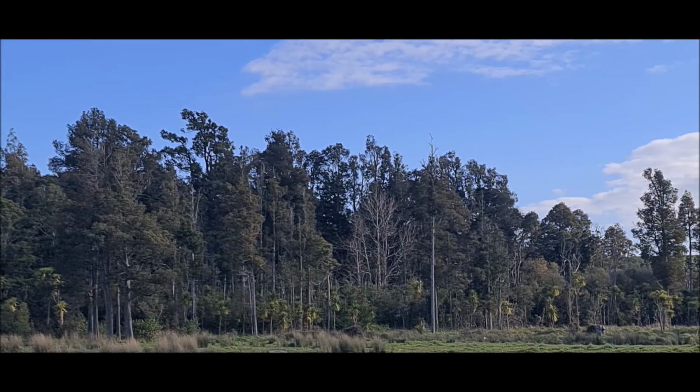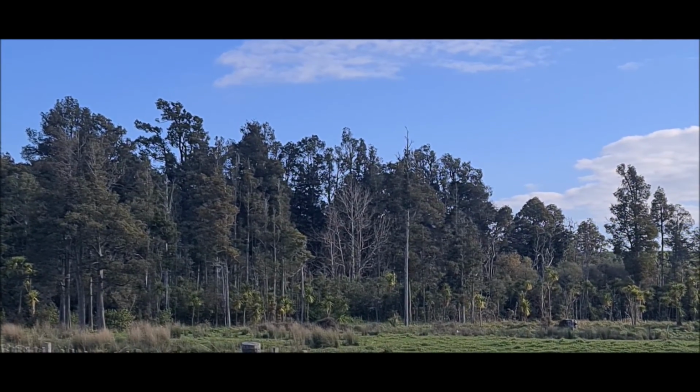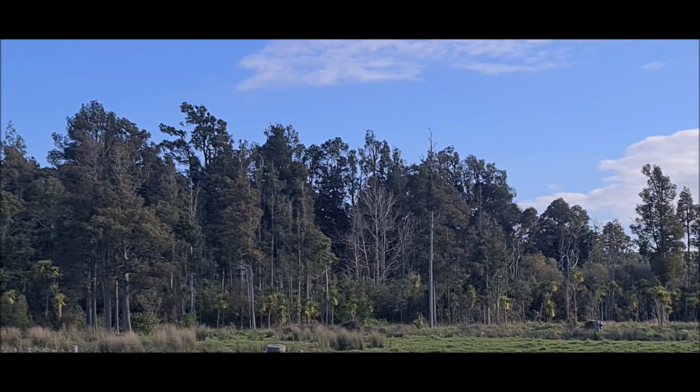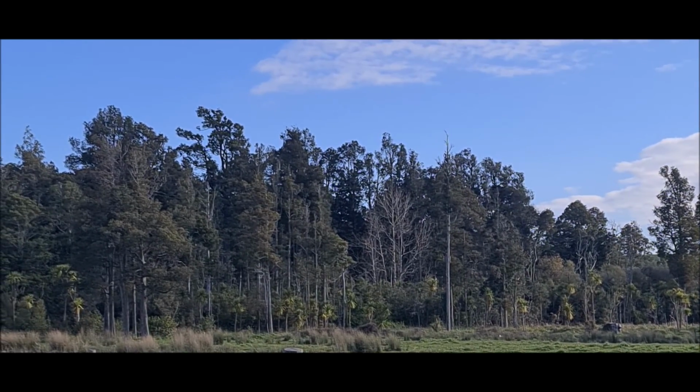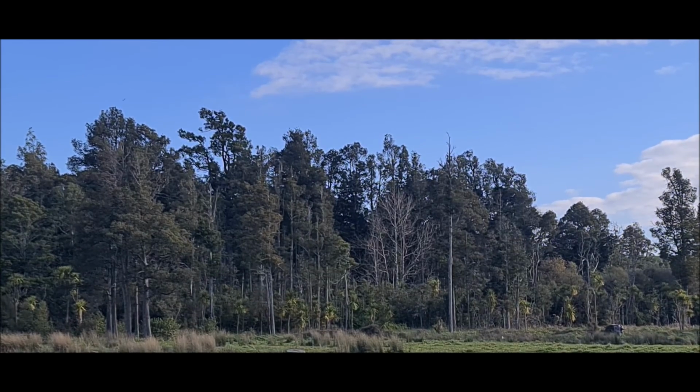Okay, there we have a quick video of some mature kahikatea trees, which are probably well over 100 years old. So they can potentially grow into trees that size.